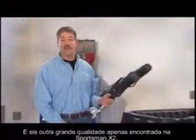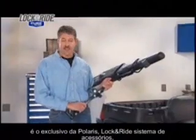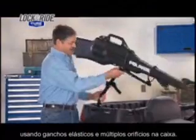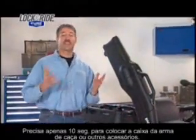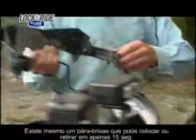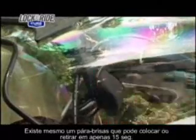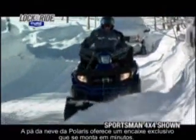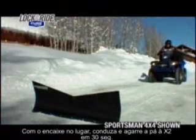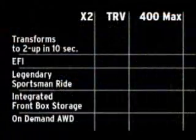Here's another great feature found only on the Sportsman X2. It's the industry-exclusive Lock & Ride accessory system. Using expansion anchors and mounting holes in the top of the box, it takes just seconds to attach a gun scabbard or other accessories. There's even a quick attach windshield you can put on or take off in just 15 seconds. The Glacier Plow, a Polaris exclusive, features a frame that bolts on in minutes. With the frame in place, you can ride up and attach the plow to the X2 in 30 seconds.